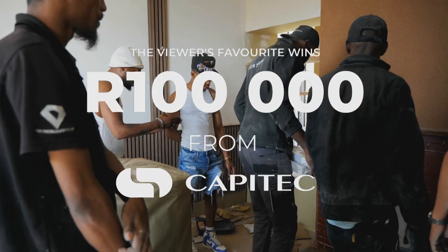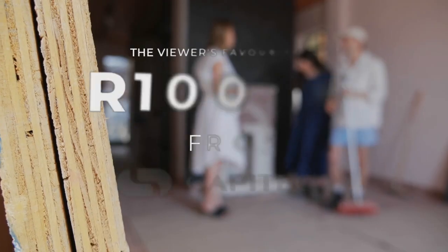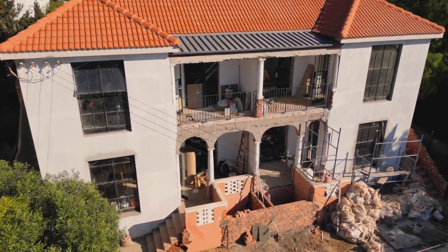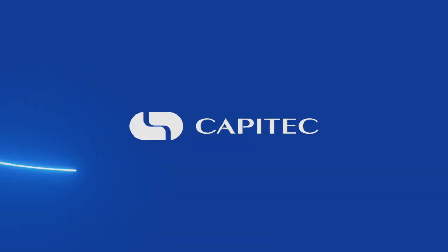Tune in next week for part 2 of the Lounge Challenge as the design duos work around the clock to complete the last interior space in their apartments.